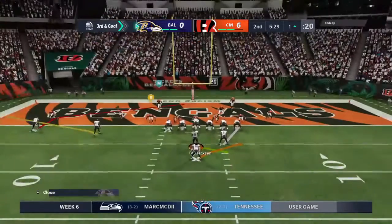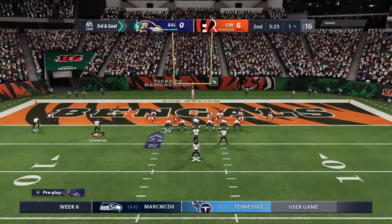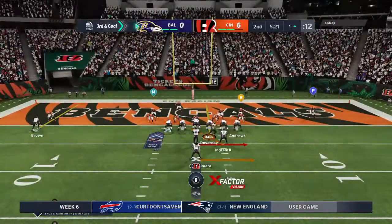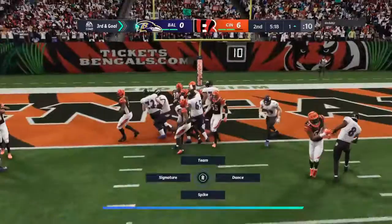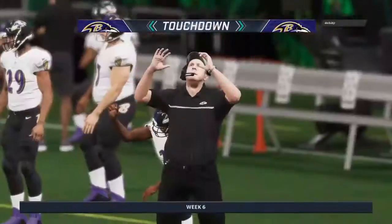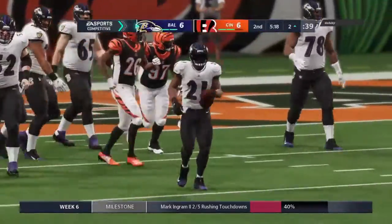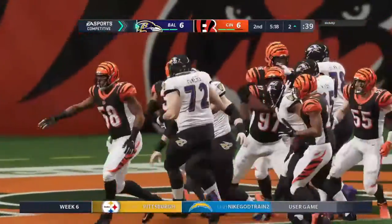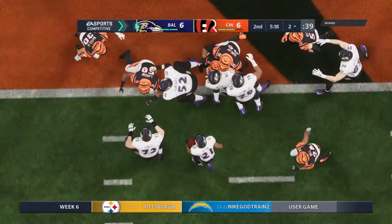A big play forthcoming. Here's 3rd and goal. They'll look to run with Ingram, and he will take it in for a Ravens touchdown. Mark Ingram, his 3rd touchdown now on the year. And the Ravens can take the lead now if they hit the extra point.